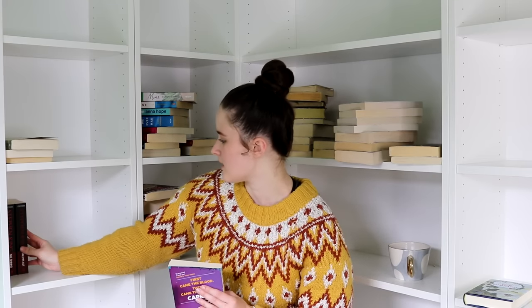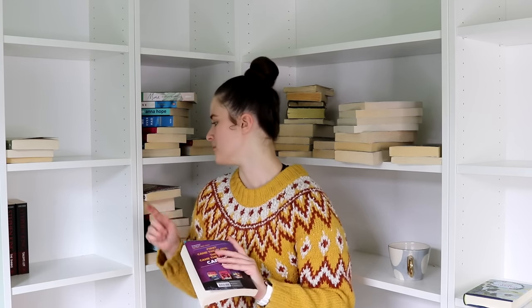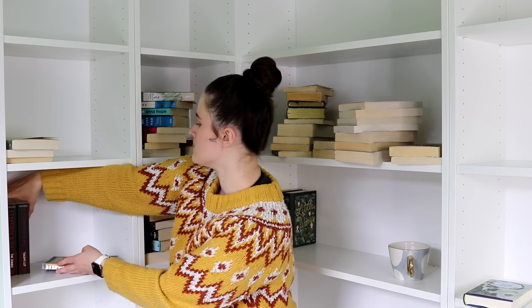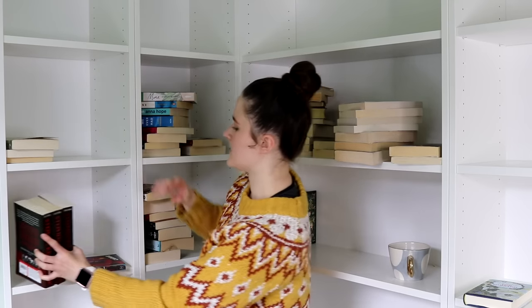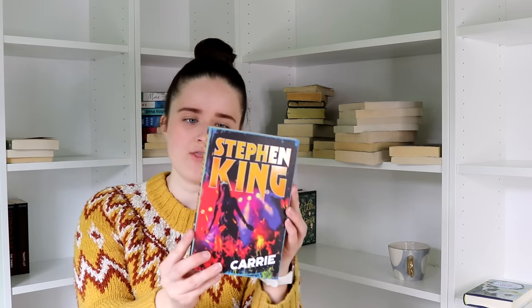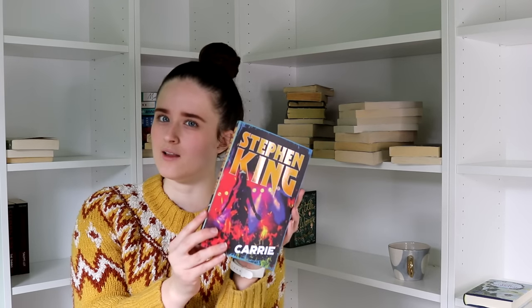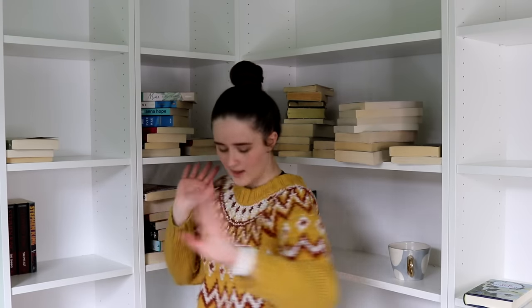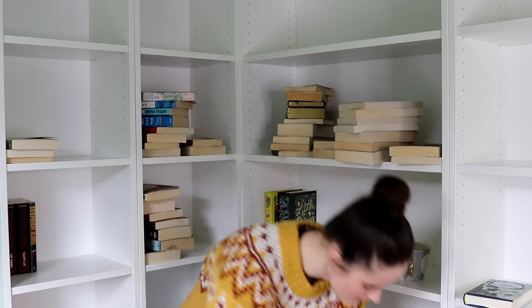So in my Stephen King collection, so far there are more books somewhere in the boxes. We have Pet Sematary, The Shining, and Salem's Lot all have these matching spines, so I'll put them together. And then we have a copy of Carrie in a really cool design. I don't even know how to describe it, but there's a collection of his books that just have a really bright colour design, and I think they look super cool. So that is Carrie, and that brings me to my Stephen King shelf.